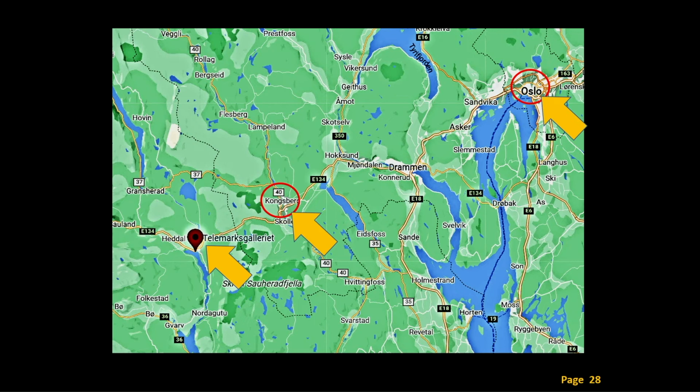And you can see how close we are because you can see Oslo, the capital of Norway, is in the upper right. So my father grew up near the Kongsberg mine. He left when he was a kid to live in Oslo with his parents. And then the set of circumstances happened which caused me to be where I am. My father was born there.